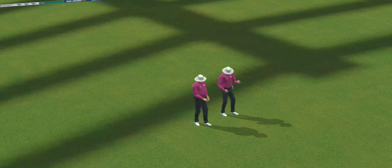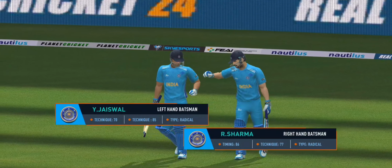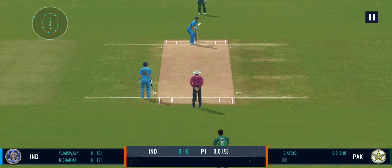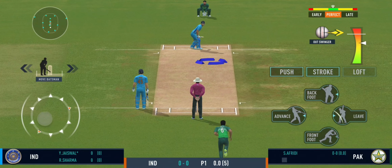Captain wins the toss. This wonderful venue. We have the umpires walking out with the new ball, and it is cheered by a good crowd in. The bowler has the new ball. We're all set to go for the first ball of the innings.